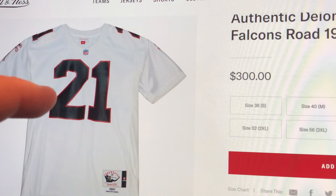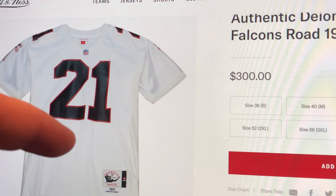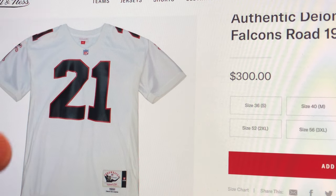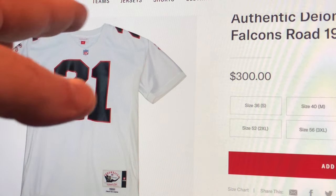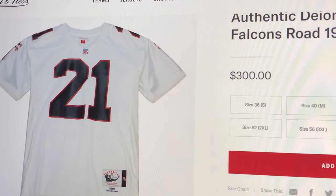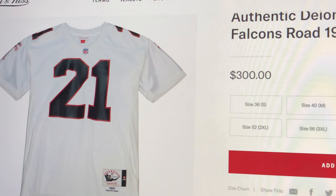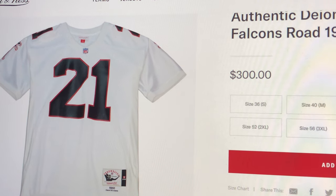Now, Mitchell & Ness years ago made the home black version of this in the 91 version with the 25th anniversary patch. I'm a little disappointed that they didn't make this in the 91 with that 25th anniversary patch because that just pops on that jersey. So it looks like what they did. Well, actually, they did make a 91. I'm sorry, guys. 91 jersey. But it should have the 25th anniversary patch, I believe, unless that was a 90.